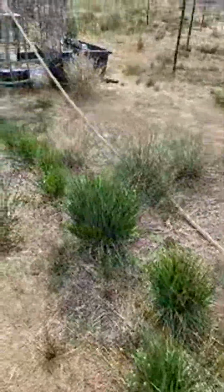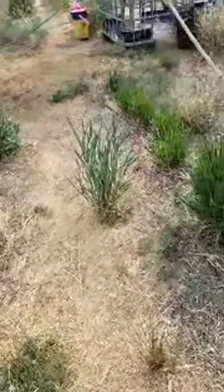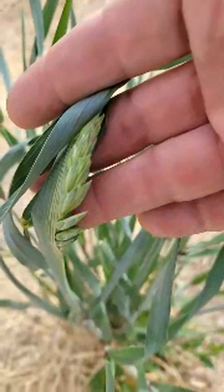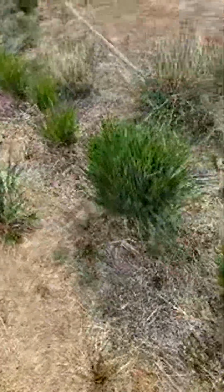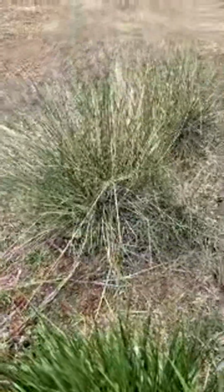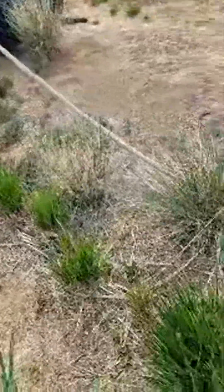But I keep watering this area that has not been planted because it's growing wonderful volunteer grasses. That's a triticale. Oh, it's making a seed head. Very nourishing plant for the livestock. This is perennial rye. And then over here is a native rice grass. So all of these live in harmony in my furrow.